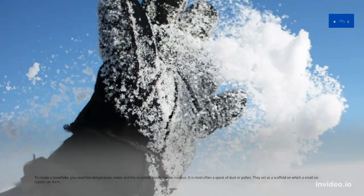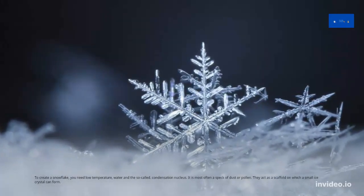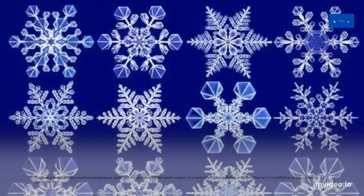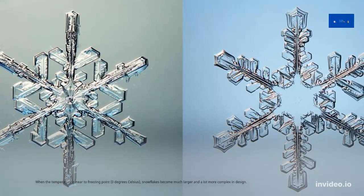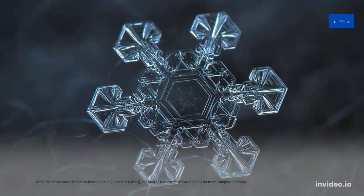To create a snowflake, you need low temperature, water and the so-called condensation nucleus. It is most often a speck of dust or pollen. They act as a scaffold on which a small ice crystal can form. When the temperature is near to freezing point, 0 degrees Celsius, snowflakes become much larger and a lot more complex in design.